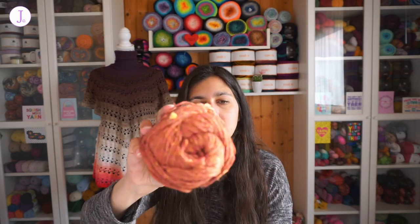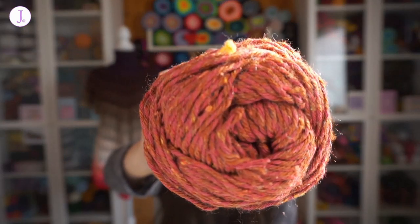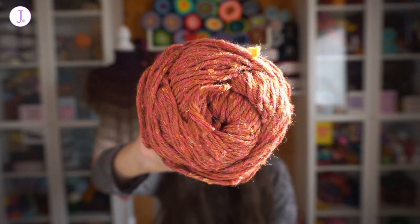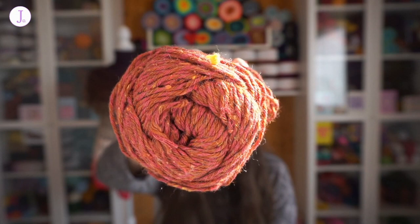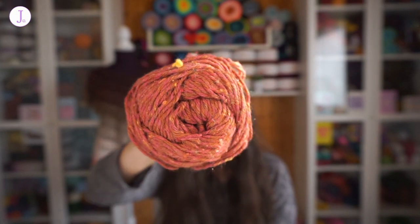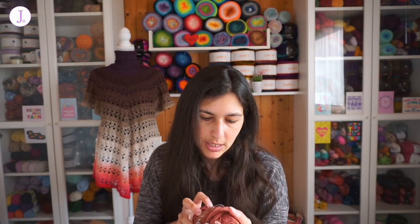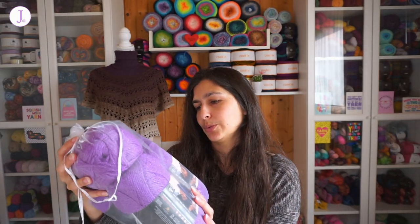Tatami Tweed Worsted from Kramer Yarns. 40% cotton, 60% acrylic. Colorway Rust. It's tweed. I love tweed. And it's dark red, brown, and orange. Perfect color choices. Perfect.